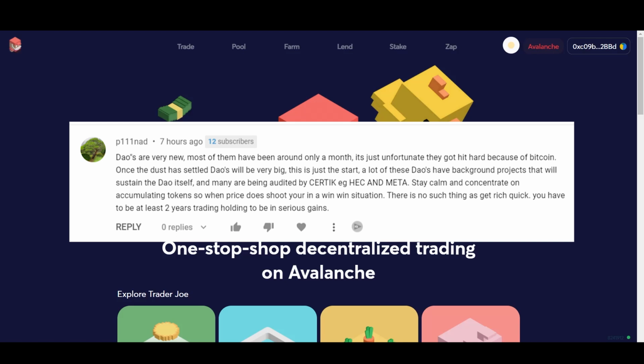DAOs are very new. Most of them have been around only a month. It's just unfortunate they got hit hard because of Bitcoin. Once the dust has settled, DAOs will be very big. This is just the start. A lot of these DAOs have background projects that will sustain the DAO itself, and many are being audited by Certik, for example, Hector and Meta. Stay calm and concentrate on accumulating tokens, so when price does shoot, you're in a win situation. There is no such thing as get rich quick. You have to be at least 2 years trading holding to see serious gains.